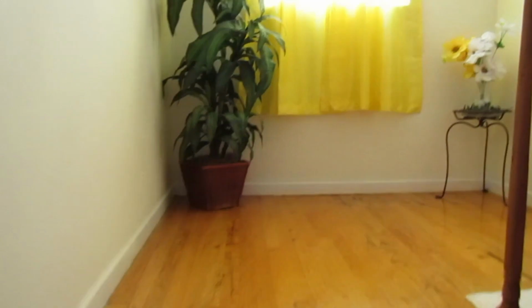Upstairs. So it's not that bad, but when you keep going up and down, it gets a little tiring. Got my little yellow curtains there, little plants, flowers. So now back to finish cleaning.